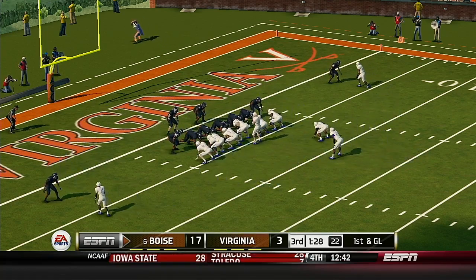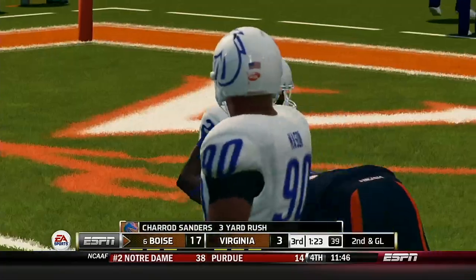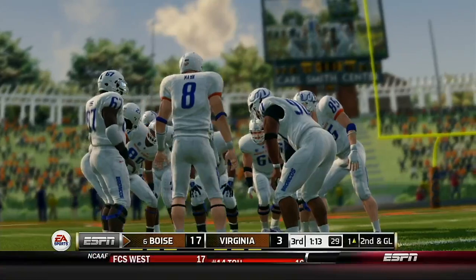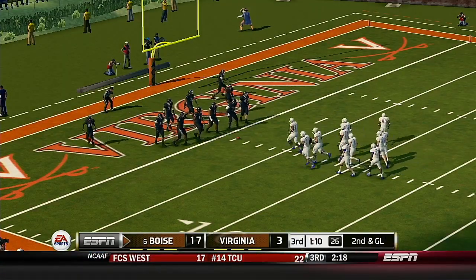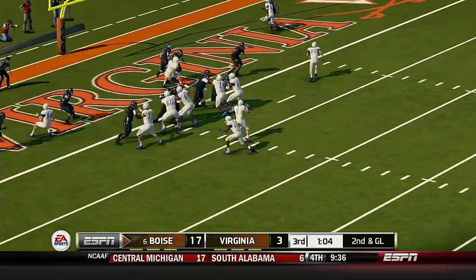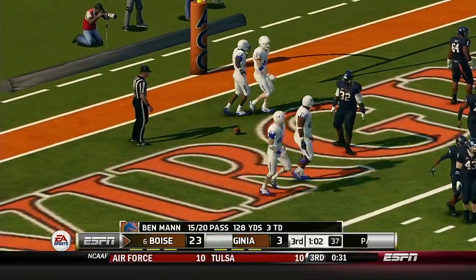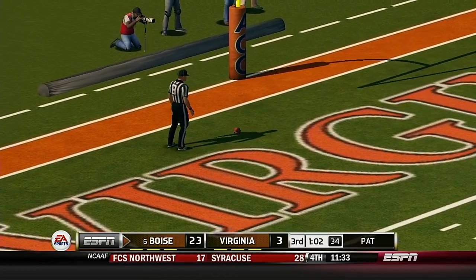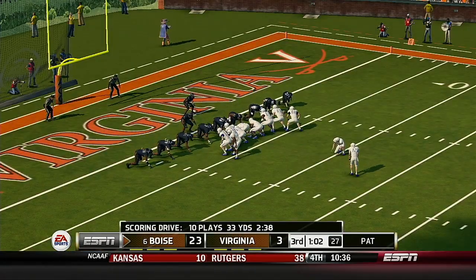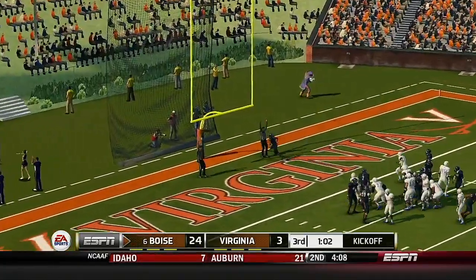This defense not wanting to give an inch here. And he's tackled at the 1-yard line. It's second and goal. Ball on the 1-yard line. On the pass, touchdown. Tacks on the extra point.